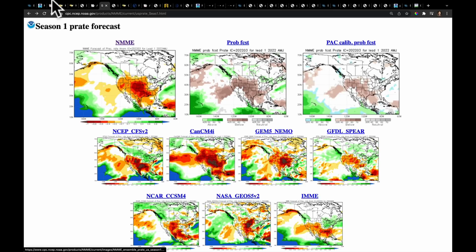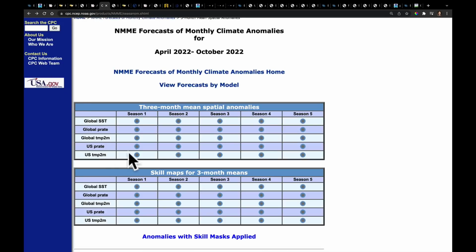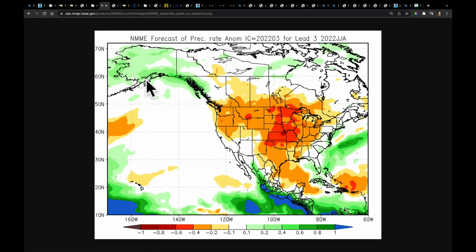Now, let's go back here. You can look at temperatures and all that stuff if you'd like, but let's go out to season 3, precipitation rate. Look at how aggressive the NMME has been on expanding the drought area. So what you need to understand is this is one possible solution, one that we'll watch carefully, one that could happen if, and now listen to the if, between now and June, the drought area expands in the central United States. One that, if the ocean temperatures stay cool in the Gulf of Alaska, or the La Niña continues and persists, what can happen? See, that's why we're looking at all of this.